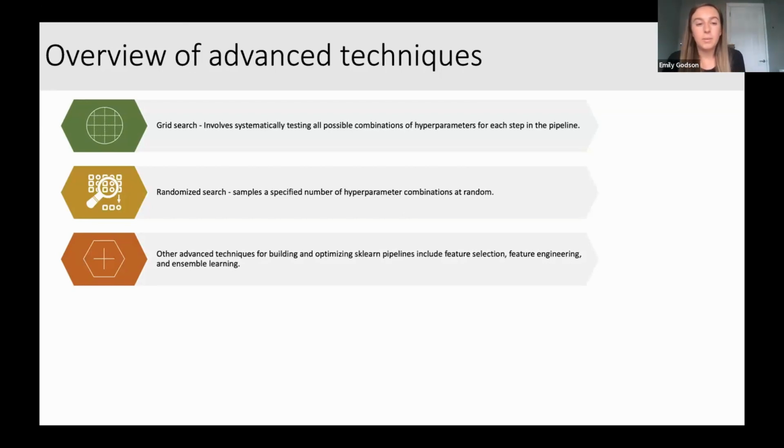We can also include other techniques within our pipelines. They could be feature selection algorithms; we can include those in the steps. Feature engineering, there are multiple different applications that can be done through the pipelines. And it can also use ensemble learning, which is combining multiple models to improve the predictive performance.